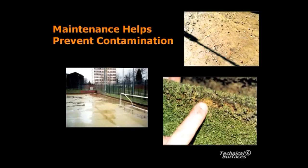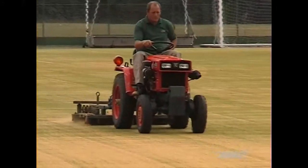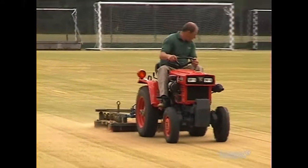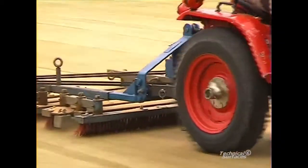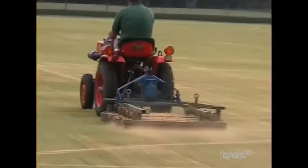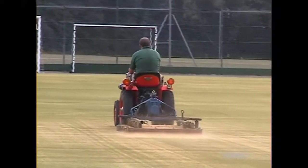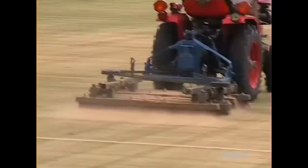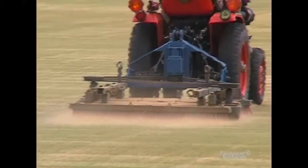It is therefore imperative that a comprehensive maintenance regime is implemented to help prevent the build-up of these contaminants on the surface. The most common form of maintenance is drag brushing. This activity involves the use of a brush or mat pulled behind a suitable grounds vehicle. The process should ideally be carried out at least once a week, but more often if time allows. The activity helps to lift the carpet pile and keep the infill live and evenly distributed over the entire pitch.